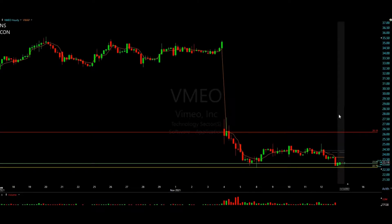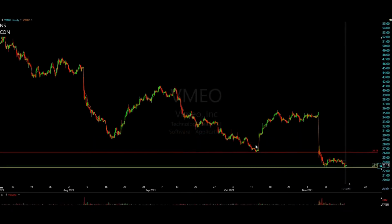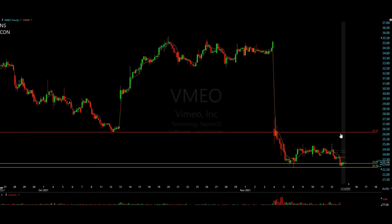This was kind of the line in the sand. This 26. What was the low, the previous all-time low? And that's acting as resistance now. So anything above that, actually you can have this one as well, because that's a pretty big line in the sand as well. Again, it could bleed out some more, guys.